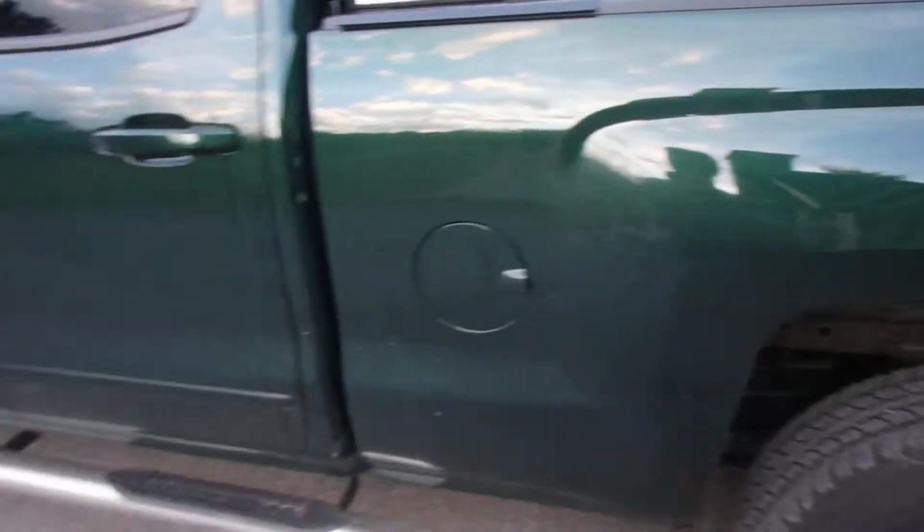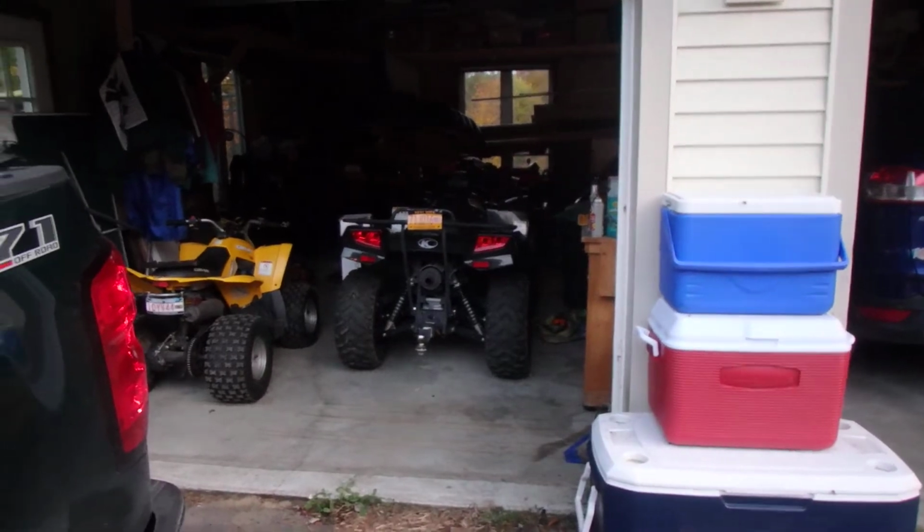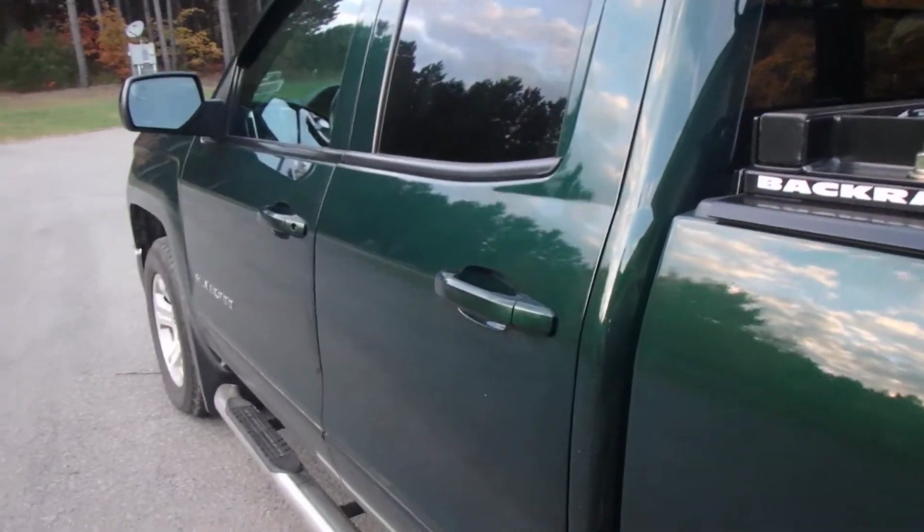So, viewer request to do a speed check light up on the 2015 Silverado. It's doing good so far, but I got the snowblower on the DR, almost getting ready for winter. Probably do that this Friday, I think.